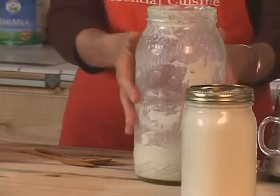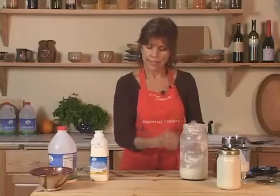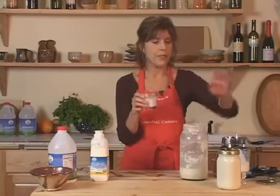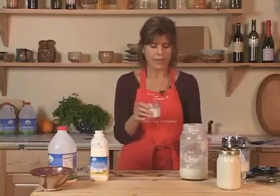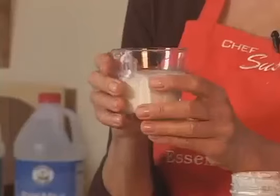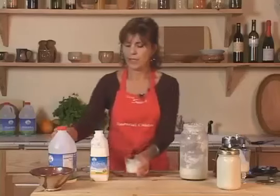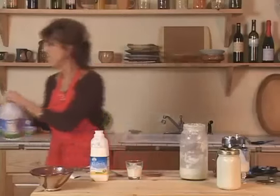I can now take this kefir and take some of the culture with it. I took about 6 tablespoons. That's about the amount to use to make another jar. So I would take these 6 tablespoons of culture starter and put it in the rest of the milk, which I'm going to put on the stove now.